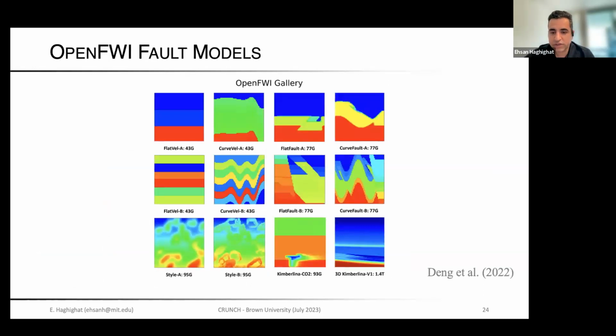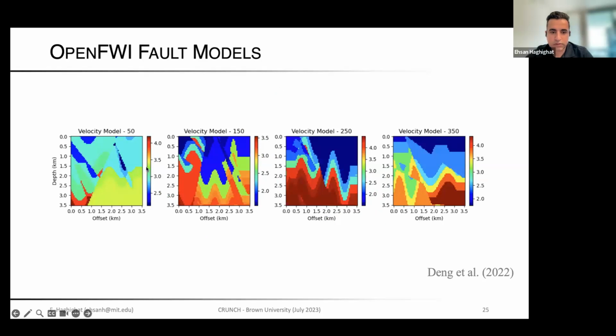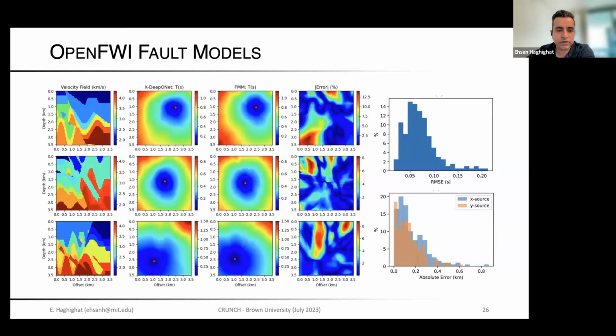Now we go to a highly heterogeneous case, which is the OpenFWI fault models. This is like curved layers combined with a fault. This is the most complex case that we could think of. There are 500 velocity models that should reflect the state of material parameters at different locations near faults. Out of that 500, we use only 200 to train the network, but then we test on everything. And we observed that the network does a relatively good job in predicting the source location given surface observations and a velocity model.